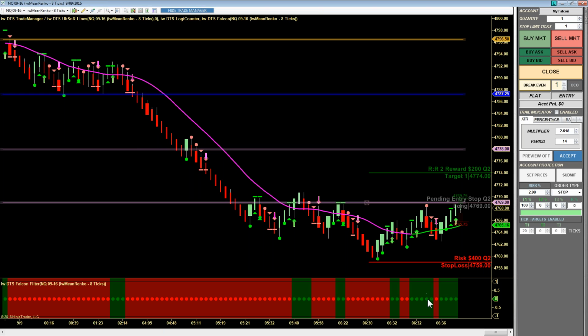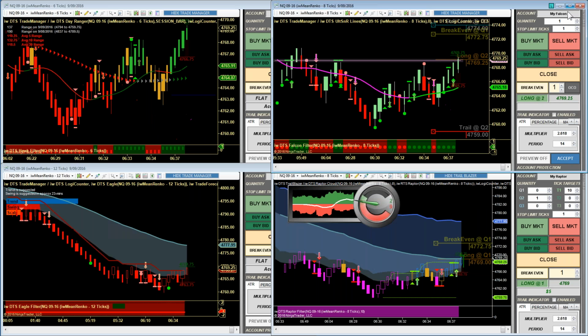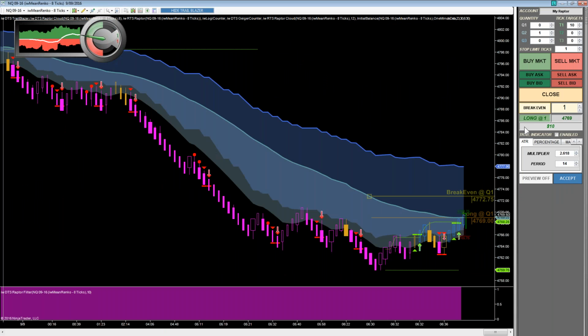Oh, by the way, this is also a late filter entry signal. The late filter entry occurs when the filter goes out of sync and comes back into sync. However, the trend line itself never changes color. All right, so that signal has gone live. Let's go here, check out the Raptor. I've got to get a stop and play here.